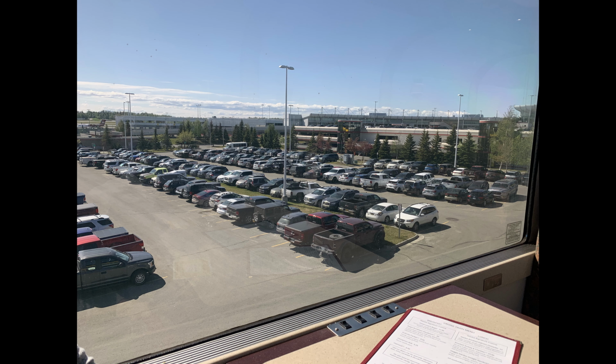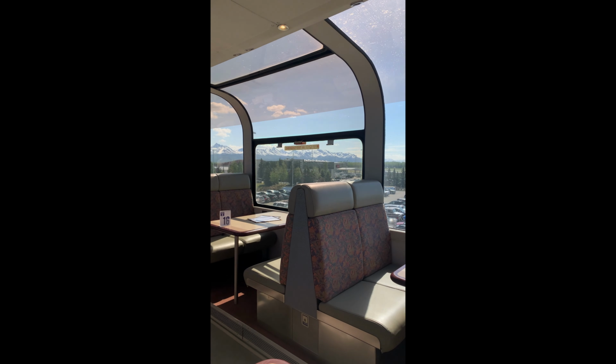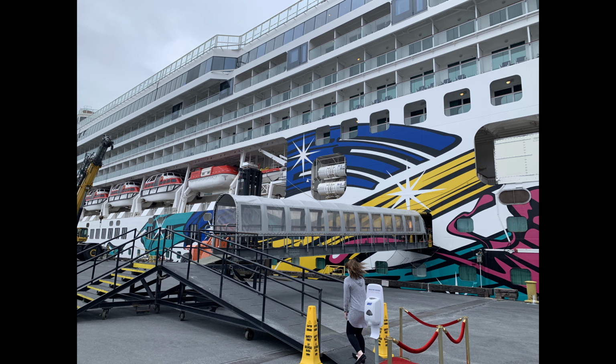We began our ride at the Ted Stevens International Airport in Anchorage. We traveled 114 miles over 4 hours and 15 minutes to the port of Seward, where we boarded our cruise ship. The Alaska Railroad, which was initially built in 1903, runs all the way from near Fairbanks in the north to the Seward port at the southern end.